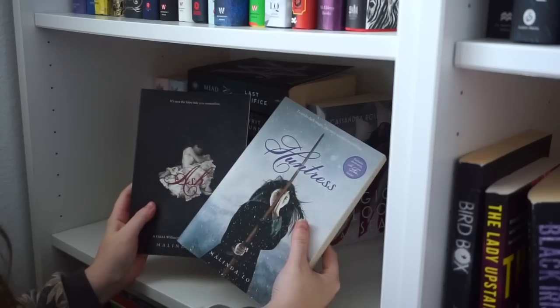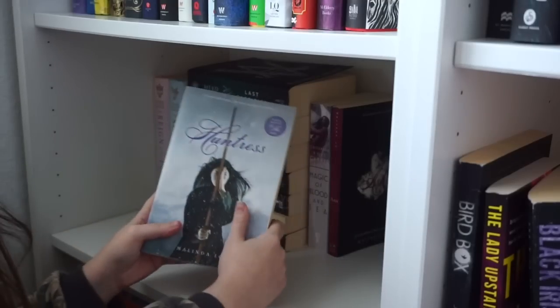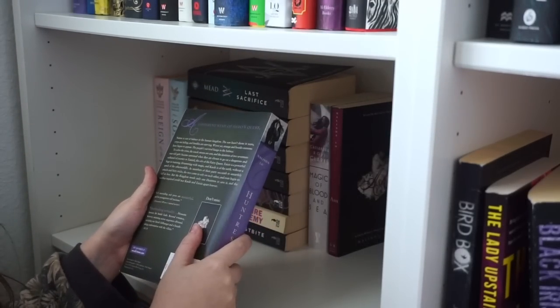Ash and Huntress by Malinda Lo, I am keeping. This was actually the very first queer book that I ever read. This one I have not read yet. I do want to read it eventually. It takes place in the same world as Ash, but it's following different characters.